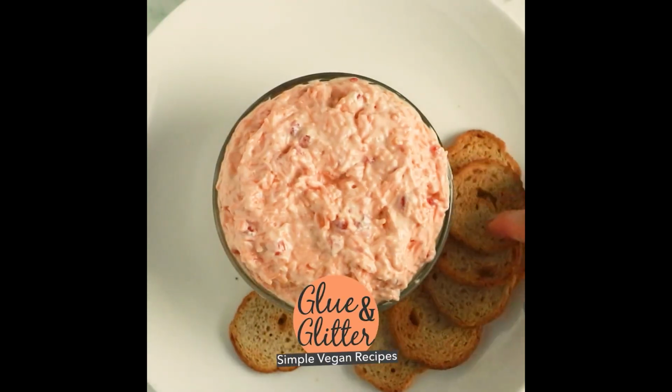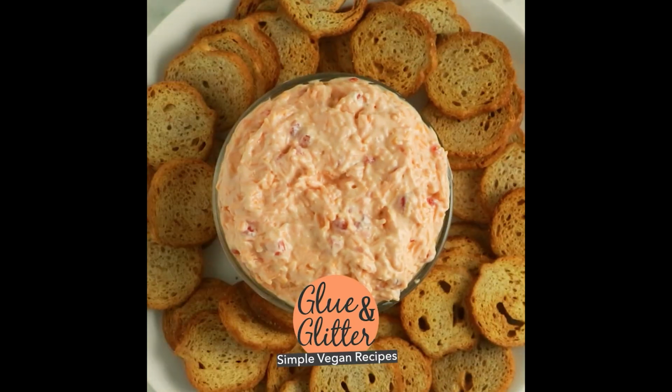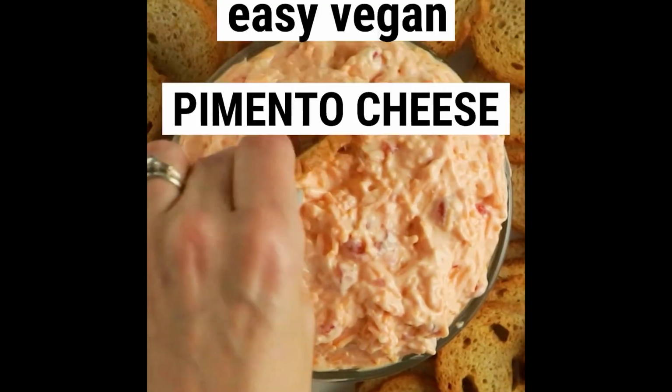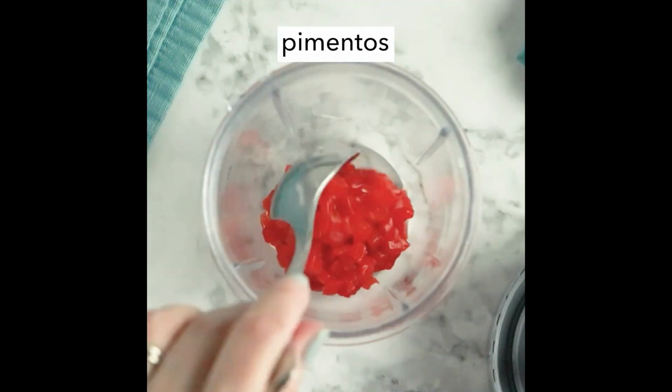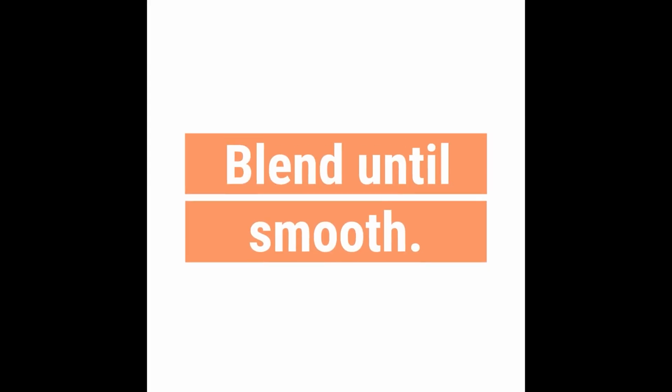You've also got to try my vegan pimento cheese. It's one of the most popular sides on my website, and that's for a reason. It is packed with flavor and super easy to make in one bowl. Even omnivores love this vegan pimento cheese.